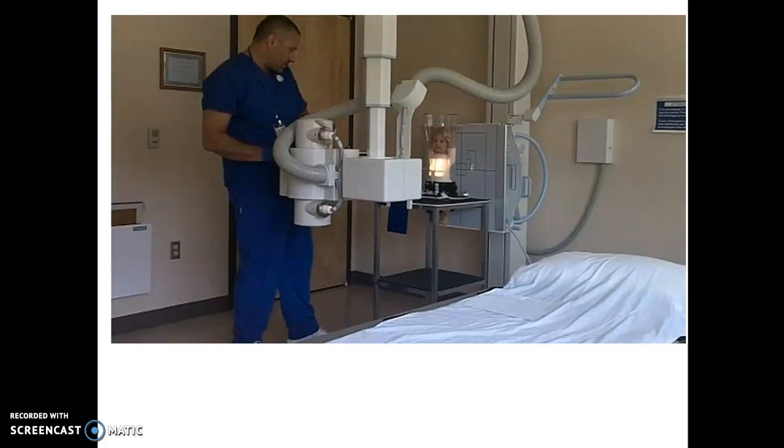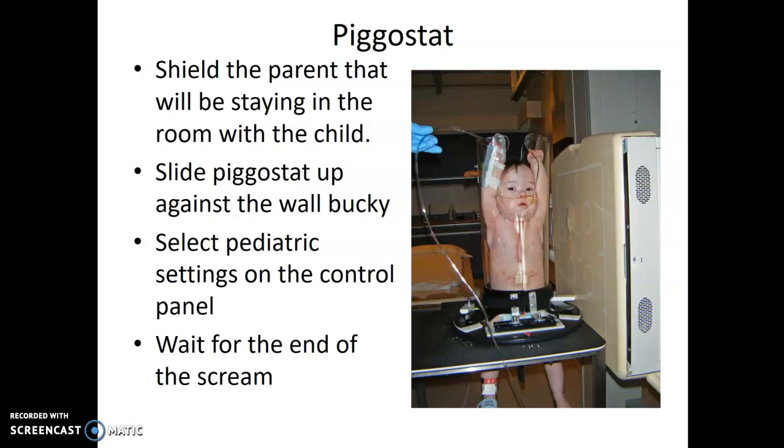Example of the pigastat, doing an AP, I would always have the parent with them. I wouldn't leave them alone without a parent, as in this picture here, but this is a doll, so I'm not too worried about the doll. But these pigastats can be used with the DR wall equipment. You want to shield the parent that is staying in with the child. Slide the pigastat right up against the wall stand. Select pediatric settings on the control panel.